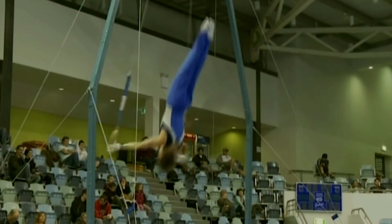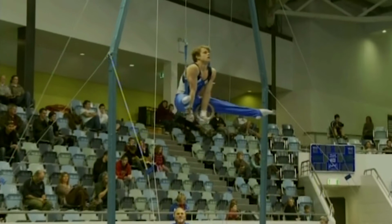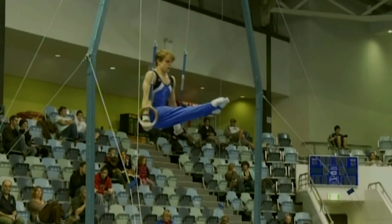Into the Johansson, and then uprise to straddle out. Looked like his bottom was a little bit high. He was going for a planche or something there. Yes. Into his L-sit. Got a bit of a swing on the rings.